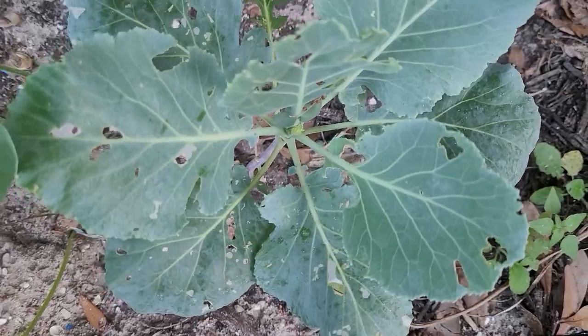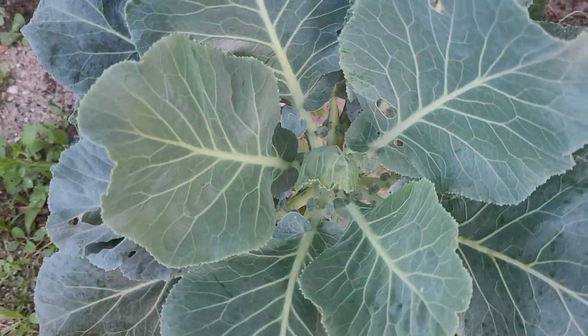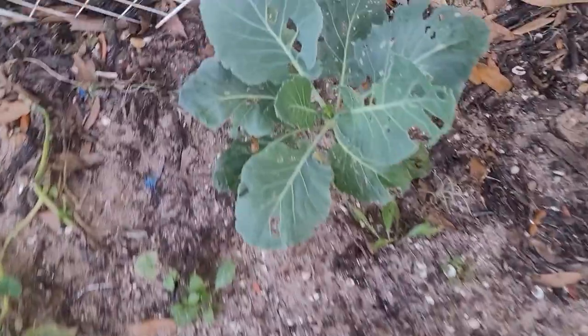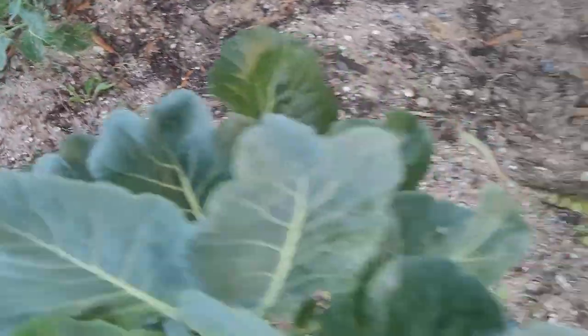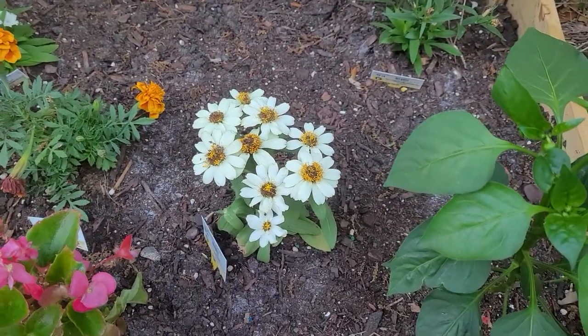Collards. That's not looking too hot, but it'll survive. Sweet peas. Collard. And I have a collard all the way down. So yeah, you get it. But I'm gonna take you over to another bed over here.